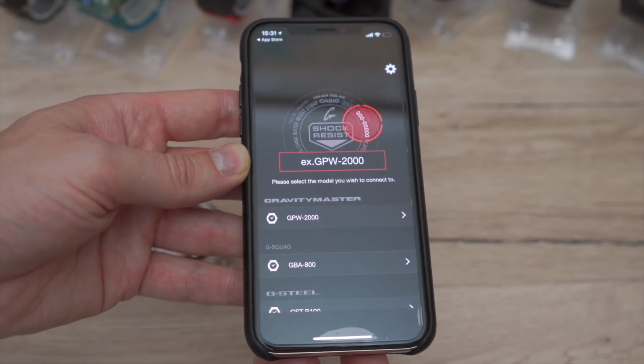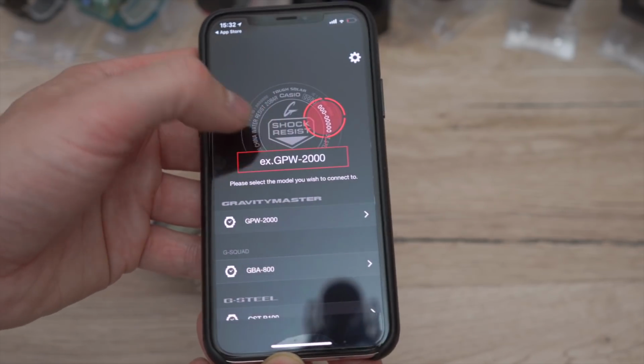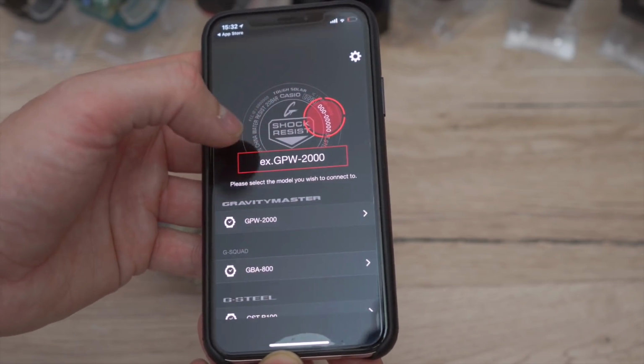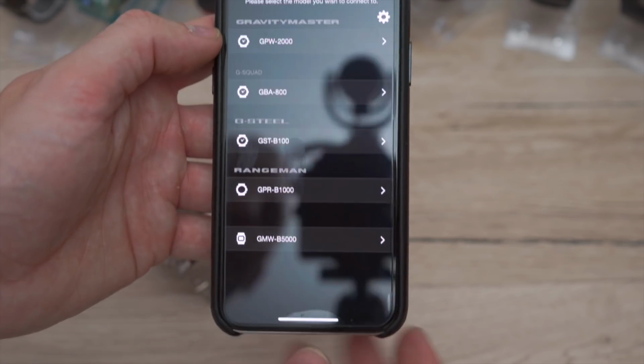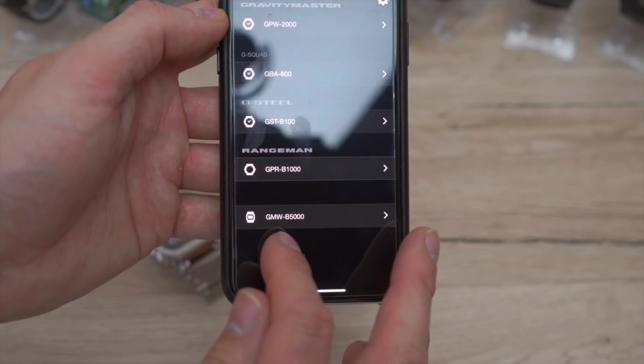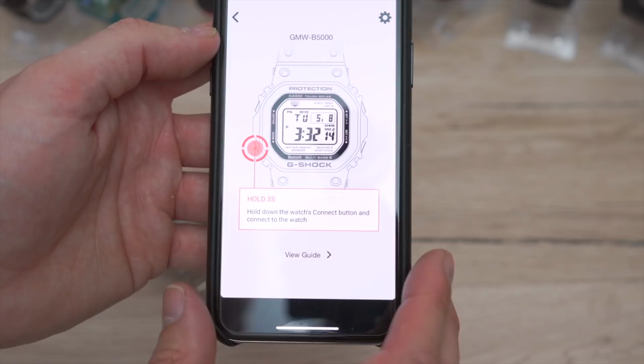Okay, so we have this sort of black facade to it, and it's telling us where to find the model number of our watch. So if you look on the back, you'll find the model number, and of course in this case we are looking for, at the bottom, the GMW-B5000. So if I press that, okay, now what it does is it tells me how to connect.